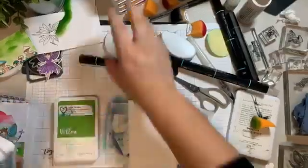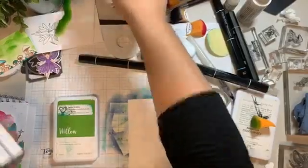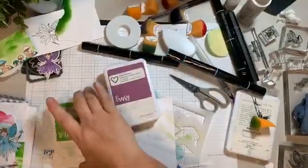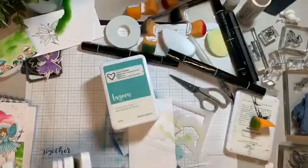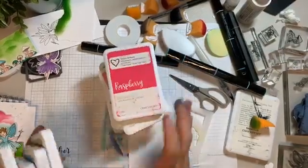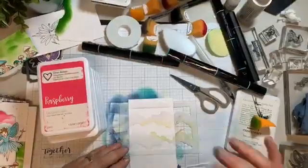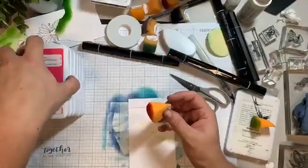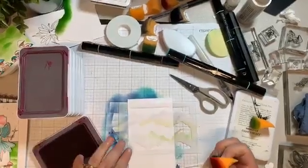So I'm going to put these in order. The last colour is going to be lemon, pansy, willow, lagoon, pixie, raspberry. You don't have to do them the same colours. That's just what I guessed that they were. So same again. This is why I've got the little sponges. No cross contamination. So again, spongy, spongy, spongy.